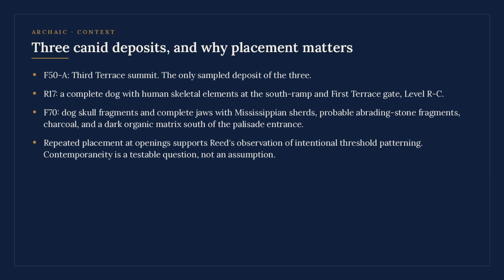Feature 50 does not stand alone. Three separate canine deposits are now registered on the monument. F50 on the third terrace summit is the only one that has been sampled. R17 holds a complete dog with human skeletal elements at the south ramp and first terrace gate, and F70 holds dog skull fragments and complete jaws with Mississippian sherds, probable abrading stone fragments, charcoal and a dark organic matrix south of the palisade entrance. Their repeated placement at openings supports Reed's observation of intentional threshold patterning. Whether the three are contemporary is a testable question. It is not an assumption.